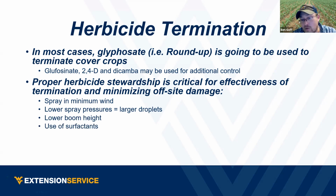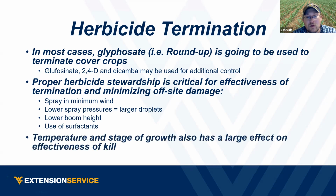Use a surfactant, which helps it stick and actually get absorbed. Temperature and stage of growth have a lot to do with effectiveness. If we're going to spray it, most of the time we're going to spray at about early flowering. Temperature makes a big part of that. If we're using Roundup, we need about 55-degree days or higher and about 40 degrees at night to get a good kill. With Liberty, we have to have higher temperatures. We use about 80 degrees to get a good kill with it. So we have to take that into consideration.